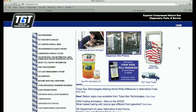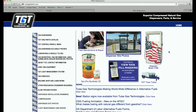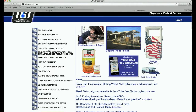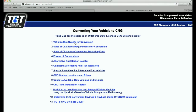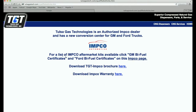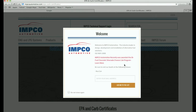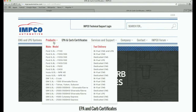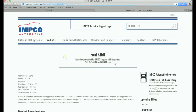Okay, so CNG, I've seen a lot of the stickers on trucks and work trucks and whatnot. So let's see. Converting a vehicle to CNG, let's click on that. Vehicles that qualify for a list. Click here. Don't show me this again. So, products, Ford F-150. Okay, click on that. 2015 it said. Okay, let's see.